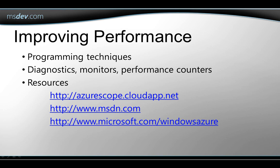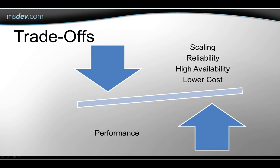But the same site I mentioned on the last slide, the Azure Scope site, also has code samples that illustrate performance for some common end-to-end application patterns, and it provides the source code so you can use it in your own development work. You can also search MSDN, the Microsoft Developer Network, and the Windows Azure site for other sources of help.